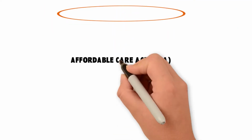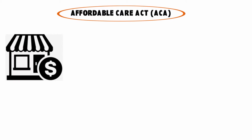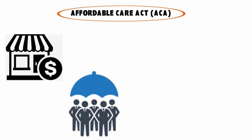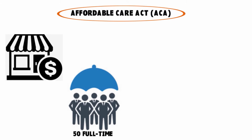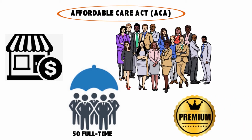Now, according to the ACA, the Affordable Care Act, a small business is usually not required to offer group health insurance if it has less than 50 full-time equivalent employees. A business with 50 or more full-time equivalent employees is required to offer group health insurance coverage to its workers and pay at least 60% of employee premiums.